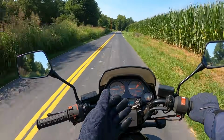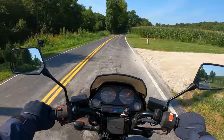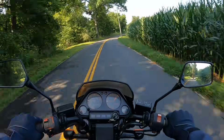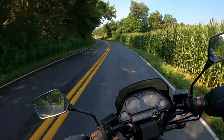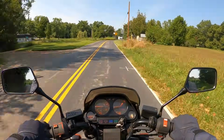And so yeah, being a bike from the mid to late 80s, suspension technology definitely moved forward from the bikes I normally ride, which are from the late 60s to mid 70s. And so you can definitely tell that it's more modern, it's more capable over bumps. It's just really good.